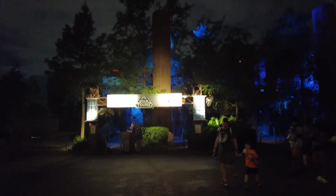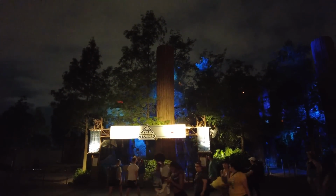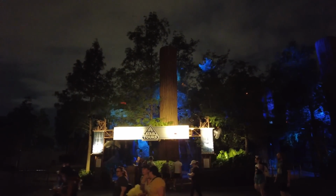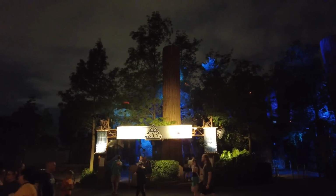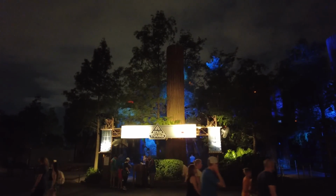If you guessed Star Tours, The Adventures Continue, you are correct. In a less than 10-point victory, if you want to call it that, over Alien Swirling Saucers, Star Tours, The Adventures Continue has been crowned the worst ride in Disney's Hollywood Studios, according to you.